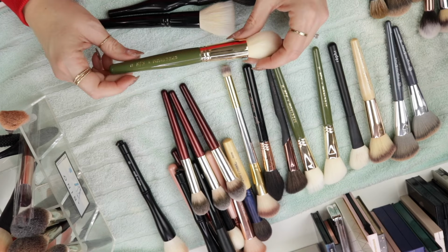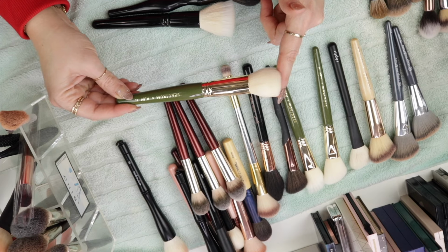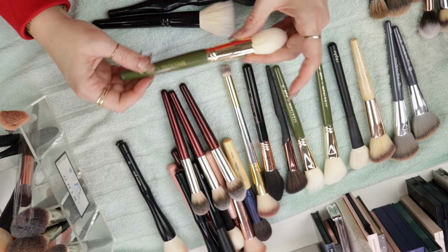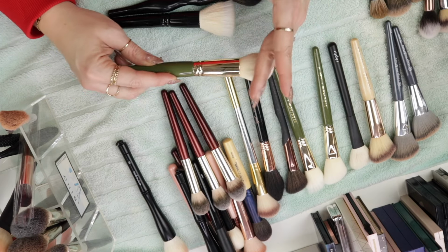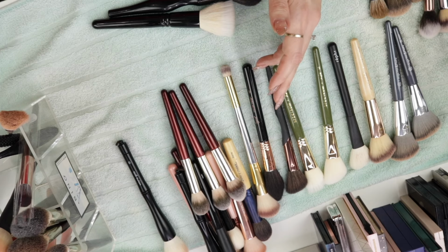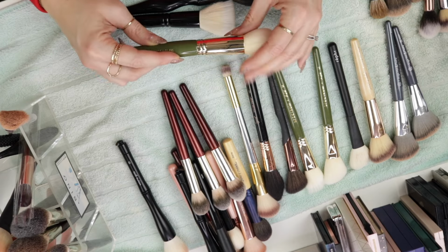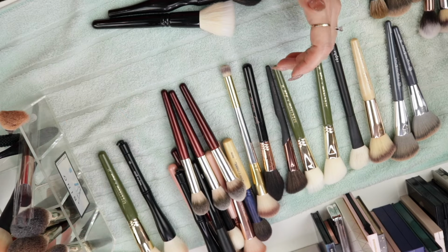This brush, the KJH01. So the thing about this brush is I like the shape, but the brush itself is quite weighty and the bristles are very soft, but more on that dense side. I mean, for bronzer maybe? That's about what I would use this for, is for bronzer. Okay, let's set this one to the side. Wow, this is happening a lot.